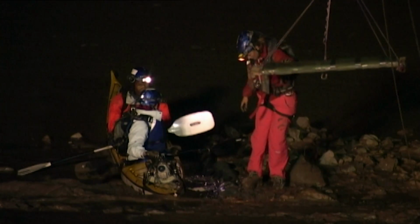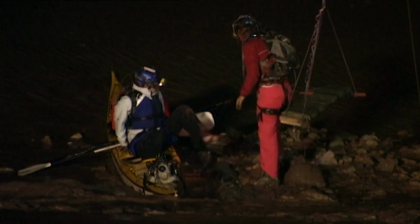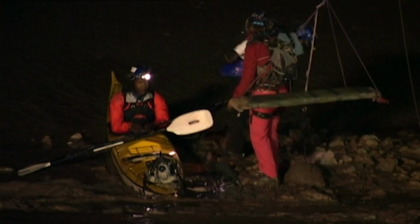Am I safe to get out, Trevor? It's safe to get out, yeah. Okay. Alice can't get enough leverage to work from the kayak, but we now know the foundation is stable enough to take the weight of 2 people.